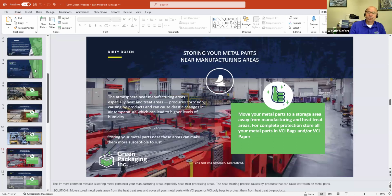For complete protection, store all of your metal parts while they're in the plant, while they're in process, store them in metal and store that metal in a VCI bag or VCI paper.